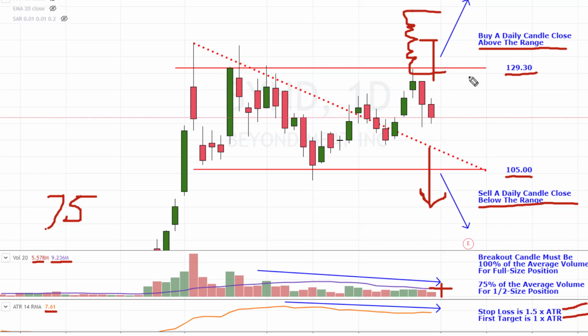If after entering the trade we get a close back inside the range, we'll take our loss right then and not wait for it to hit the stop loss. Our intention is that a breakout of the range should be explosive and hit our target fairly quickly. If the momentum goes away, we want to shut the trade down without taking a full stop if possible.